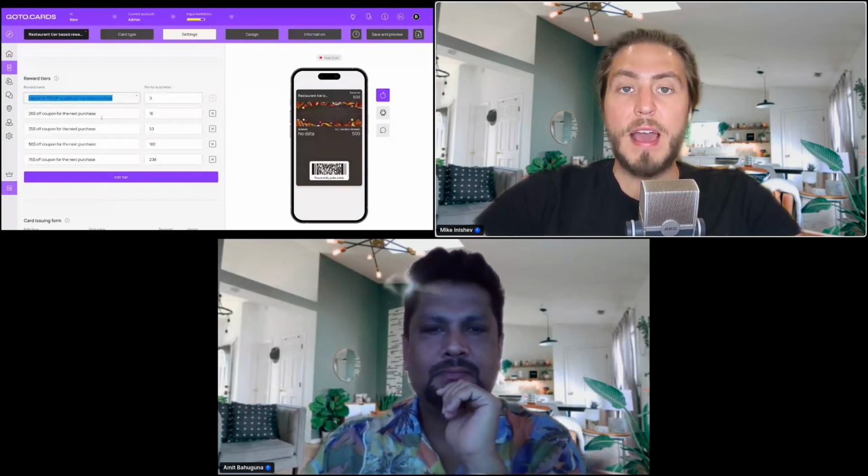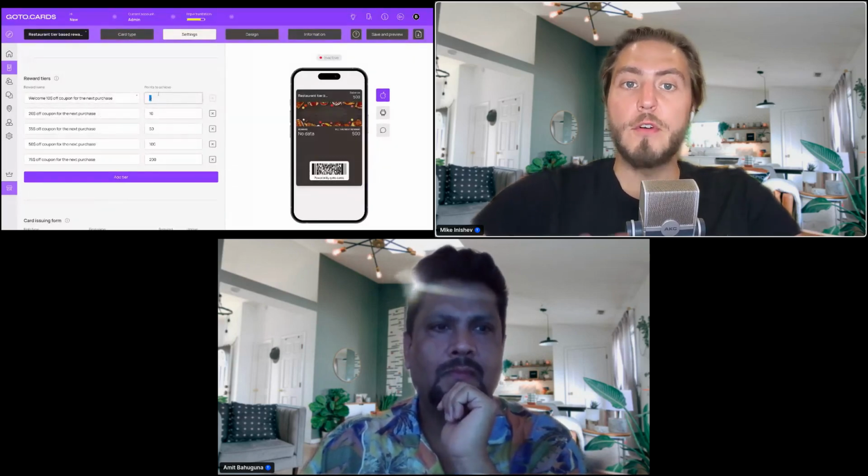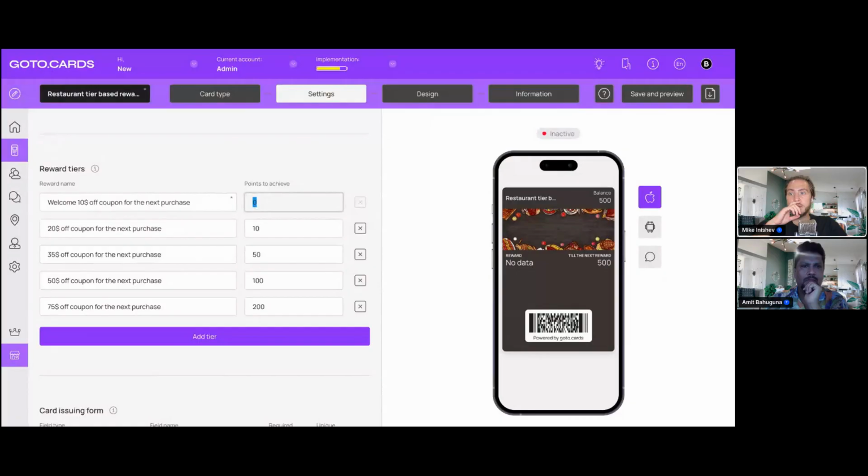You can set up any count of tiers. You can set up any rewards. And you can set up any benchmarks to achieve these rewards. By default, again, let's remember that we're talking about the first initial number of bonus points when customer issues the card. This is the great motivation to finish this task completely because customers already see the progress with the bonus balance. And you can do the same with the reward card.